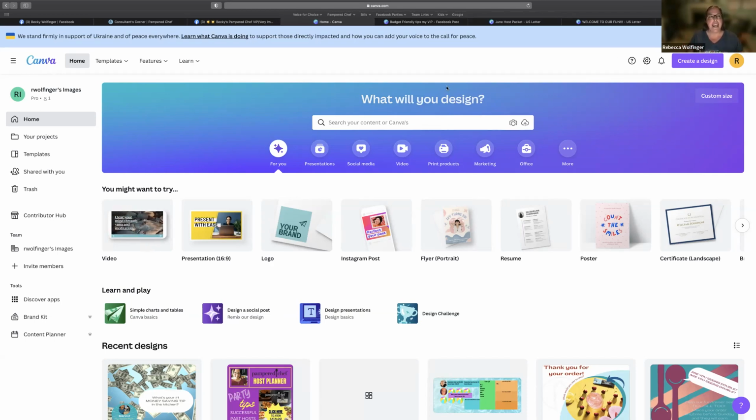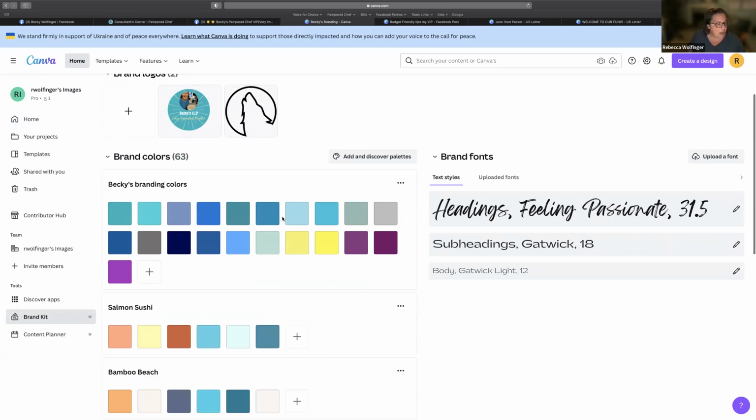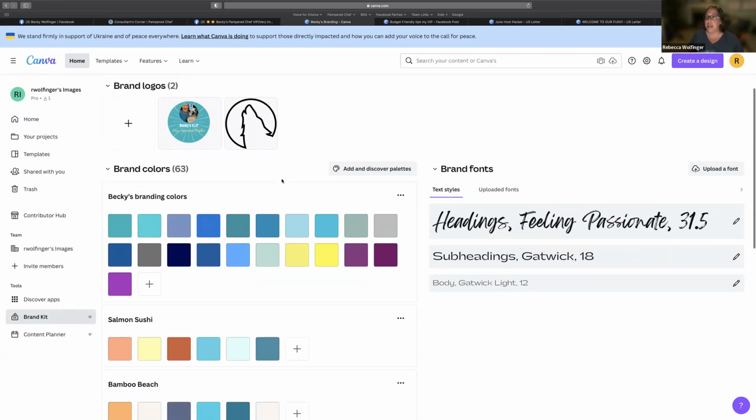So when you log into Canva, on the left-hand side, you're going to see a place that says brand kit. It's on the bottom left-hand side where my arrow is. We're going to go there. Once you've created a logo for yourself, which can be really simple, like this one I created for my VIP group, and then I have the Wolf Pack, which is this logo you see here at the top, once you've created those as a separate photo, you can upload them into this spot where it says brand logos.